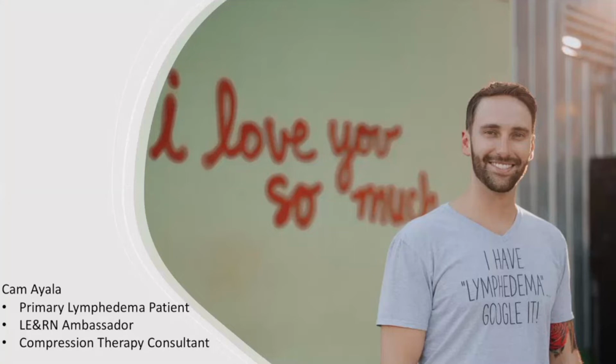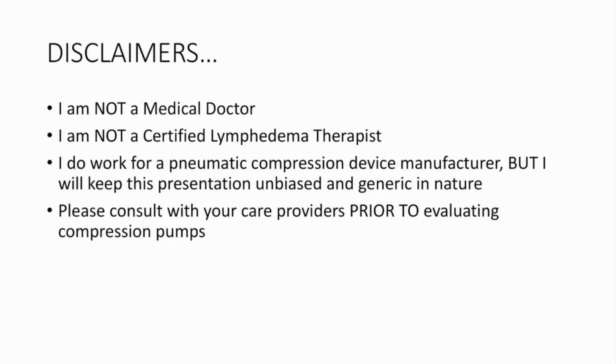So now for everyone's favorite part, little housekeeping rules and disclaimer. My disclaimers are: one, I am not a medical doctor, nor am I a certified lymphedema therapist. I do, however, work for a pneumatic compression device manufacturer, but for this particular presentation, I want to keep it pretty unbiased and generic in nature. That way I'm not swaying anybody either which way. But ultimately, before you start going on this path of potentially trialing or evaluating pneumatic compression devices, just make sure that you consult with your care team, whether it's your physician or your lymphedema therapist, prior to just going online and purchasing a lymphedema pump on Amazon or eBay, for example. So those are my only disclaimers.